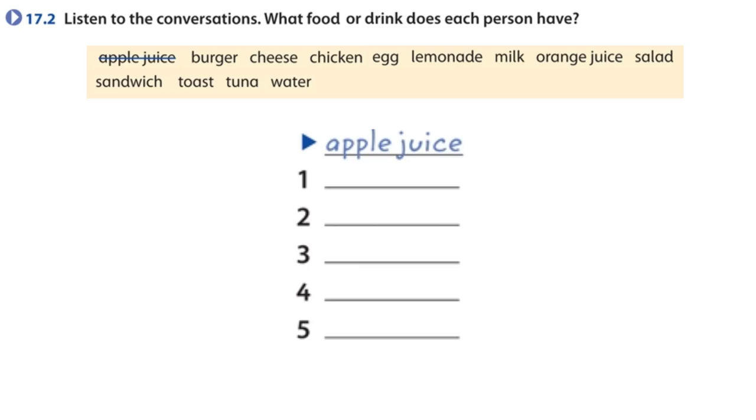17.3. Listen to the conversations and complete the sentences with the words in the box.